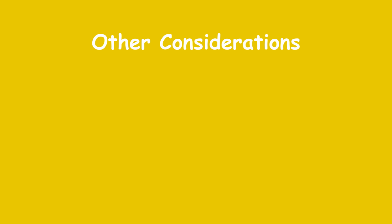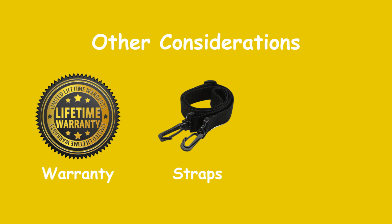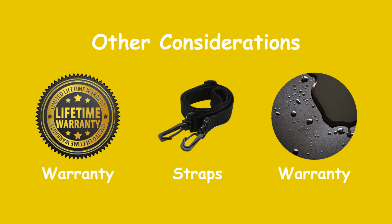Other considerations. Warranty. A good warranty provides peace of mind in case of unforeseen damage during travel. Carry handles and shoulder strap. These offer multiple carrying options depending on the situation. Water resistance. A water-resistant exterior offers some protection from unexpected spills or light rain.